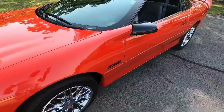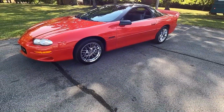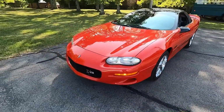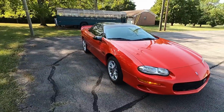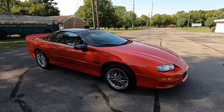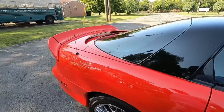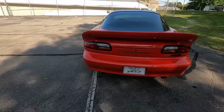Guys, been around this car, very little flaws. This thing is in great shape. Everything seems to be working. And it's got 30,000 miles, so that's a killer setup. A car that's going to be worth a lot of money if you keep the miles down, or you could just make it a driver. I'm trying to do both with mine.